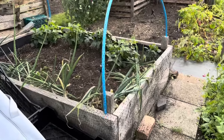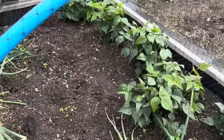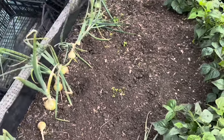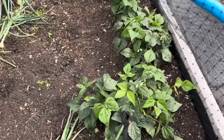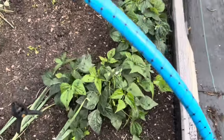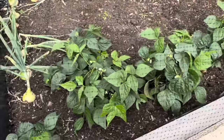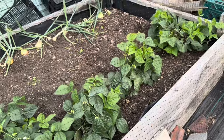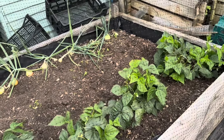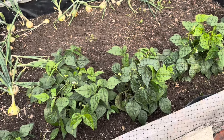This is plot 1, and this is our raised bed in plot 1. We've got a raised bed. I don't normally grow in raised beds, but we built this because this area had very bad bindweed. So we built a raised bed and we put some Mypex at the bottom to try and stop the bindweed, and it's done the job. So we've grown in here ever since.